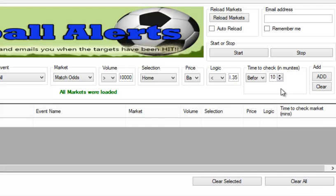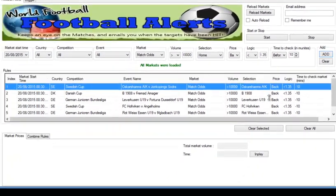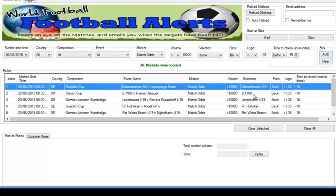Otherwise, if we just click on Add Now, the software has added all those games that we had in the events up here. And if any of these games, with 10 minutes to go, so 10 minutes before the kickoff, and the home team is 3.5 or less, we will get an email to this email address that you put up there.